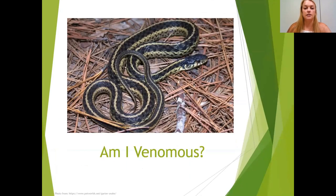Is this snake venomous? The answer to this one is no. This is actually a garter snake, most commonly found by most folks in their gardens, which is why they're often called gardener snakes, but their true name is the garter snake.